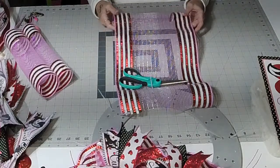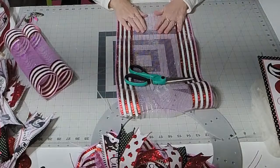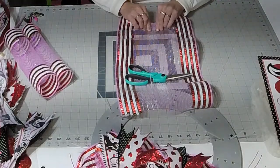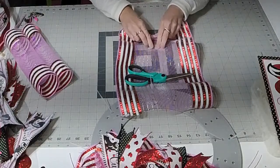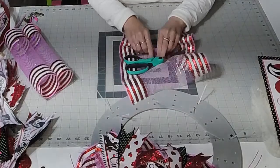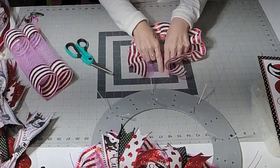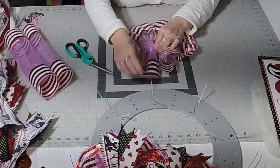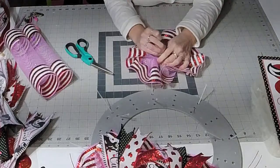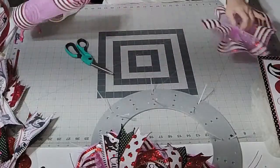So you're going to put your curl down in front of you. I just put something heavy on the end. And you're going to pinch at the bottom and drag your mesh in between your thumb and your pointer finger. And you're just sliding and gathering the mesh right in the middle. Okay? And then once you get to the end, you have a really pretty ruffle. It's fuller. And then I'm going to just put a clip on it. That's going to be the bottom layer.